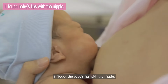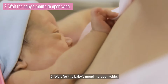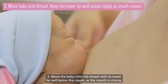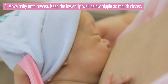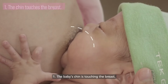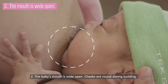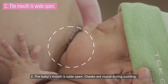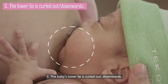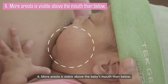1. Touch the baby's lips with a nipple. 2. Wait for the baby's mouth to open wide. 3. Move the baby onto the breast with its lower lip well below the nipple as the mouth is closing. What are the signs of good attachment? 1. The baby's chin is touching the breast. 2. The baby's mouth is wide open, cheeks are round during suckling. 3. The baby's lower lip is curled out downwards. 4. More areola is visible above the baby's mouth than below.